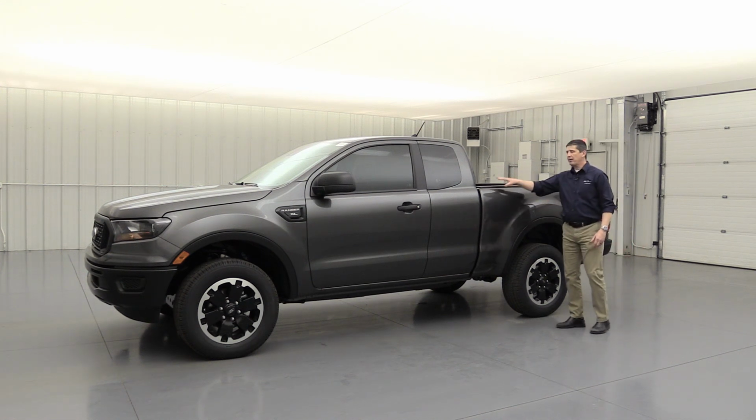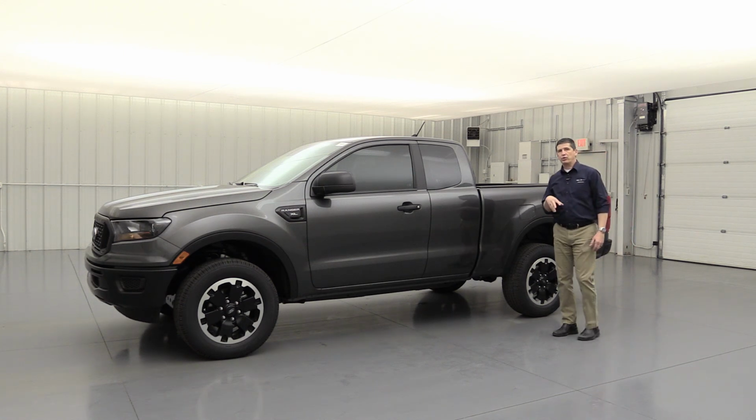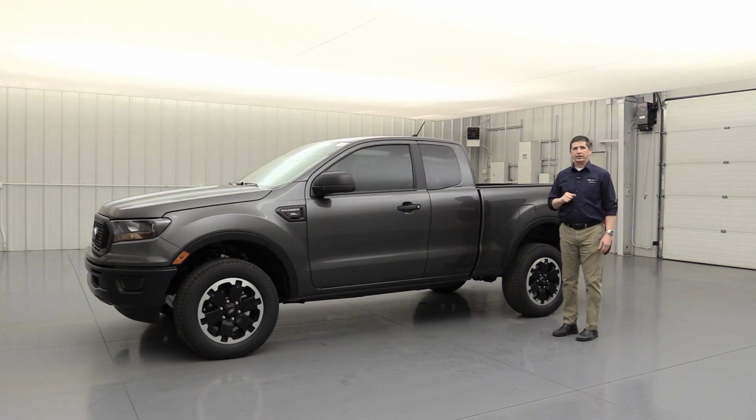Now, if you do have a pickup box Elite, the 2-wheel drive Super Cab with a pickup box Elite, you will not have the easy fuel capless filler door. You will actually have a locking gas cap. So that is one of the differences when you get that configuration.